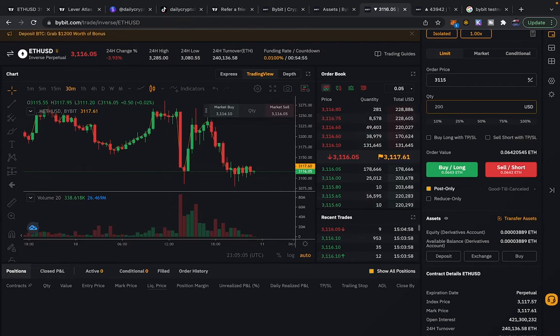That's what would happen. If the price went up 10% on a long and I had 0.7, which is worth $200, in this trade, when it went up 10%, I would then have 0.77 Ethereum. And same thing if it went down 10%, I would have 0.77 Ethereum. Hold on.